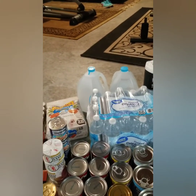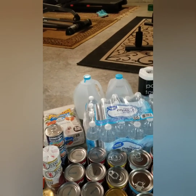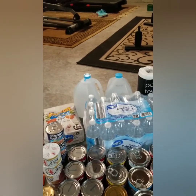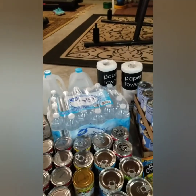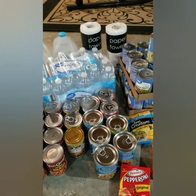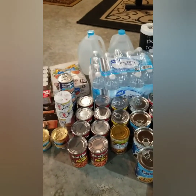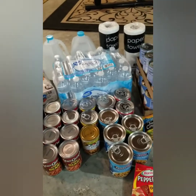So we have a bunch of stuff already, like paper towels and cleaning supplies and toilet paper. So we didn't really need to stock up on that, but it's not a bad idea to stock up, especially as people are panicking and things are running out. Like our Walmart, the entire aisle of toilet paper was completely depleted. So I'm really glad I bought some last week just because we were running out.